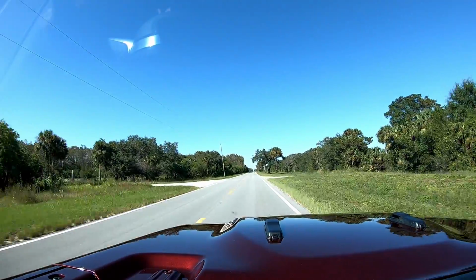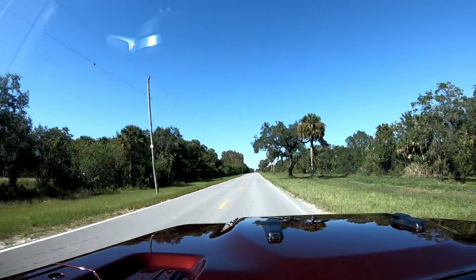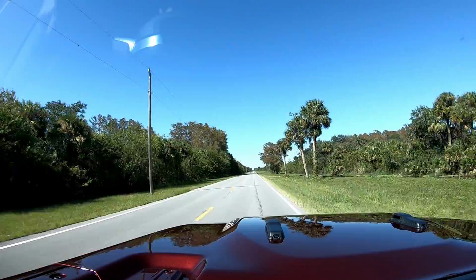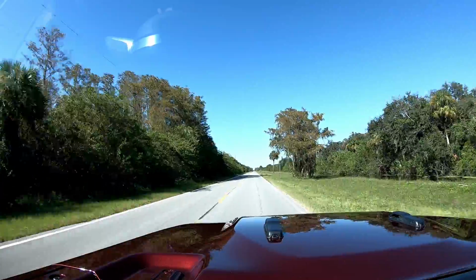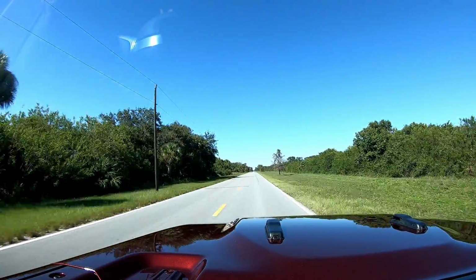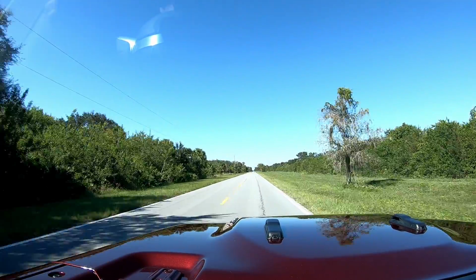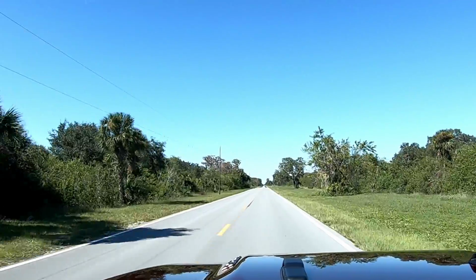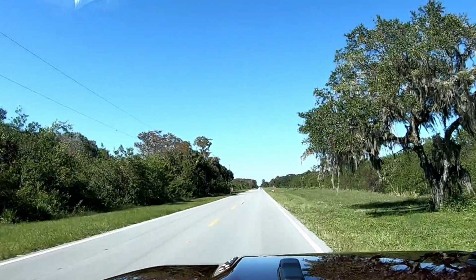This vehicle is a phenomenal daily driver. In this stock form on 35s, I'm very happy with this thing. It fits my needs perfectly. It may not fit everybody's needs perfectly, but it fits my needs perfectly. Damn gators, right out in the middle of the road.